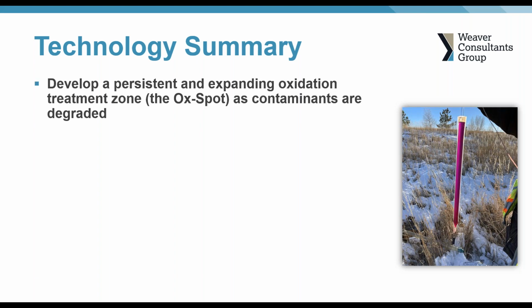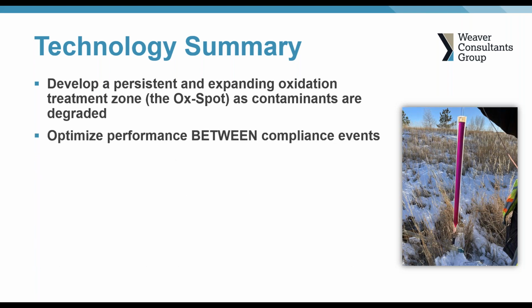Just summarizing what these systems and the technology that we're using are trying to accomplish, we're developing a persistent and expanding oxidant treatment zone, the oxbot, as Paul likes to call it. As contaminants are degraded, that treatment zone expands and goes down gradient. We can optimize our performance between compliance events. If we're on a semi-annual or a quarterly basis, we can adjust dosing based on performance monitoring, whether it be colorimetric monitoring or residual permanganate analysis. We can track and monitor oxidant consumption in real time so that we can make adjustments to our dosing and really optimize the application of oxidant throughout the year.